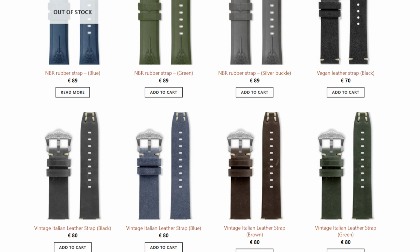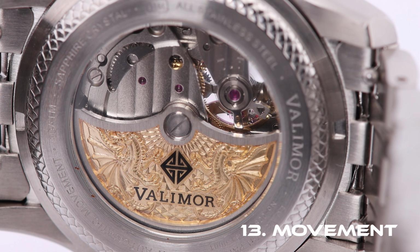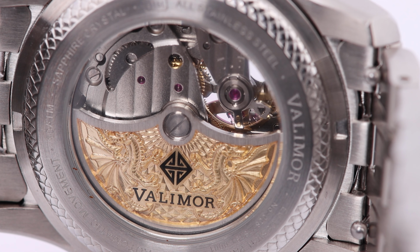The movement is a, wait for it, a Miyota 82S7, 21 jewels, 21,600 beats per hour, 42 hours of power reserve, hacking, and bear in mind that the 82S7 is in many ways a specialized movement because it has small seconds at 5, open balance at the 7, and a 24 hour indicator at 9. And to fully wind the movement, you need to turn the crown 40 times in a clockwise direction. And that movement is contained behind this captivating exhibition case back.